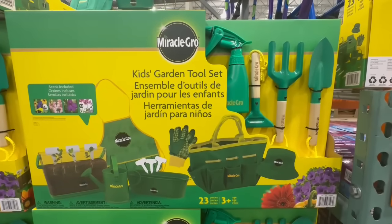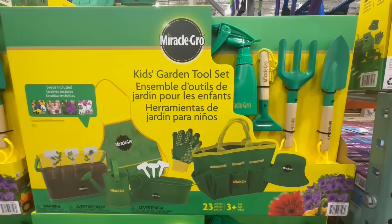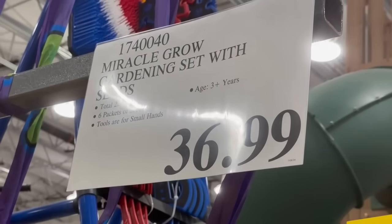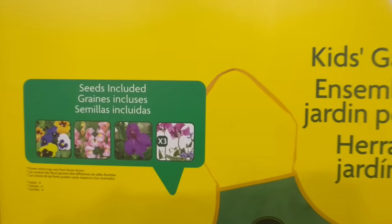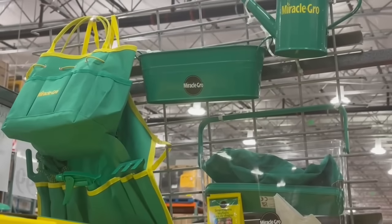I spotted the Kids Garden tool set. This one is so cute, and it's by Miracle-Gro. I like that they also include seeds. So if you find yourself doing your gardening work, and then also you have a little one, and they're constantly with you, and they want to join you, this is a great way for them to do their own activity. It's selling for $37. And here are some of the seeds that are included. And here it is on display.